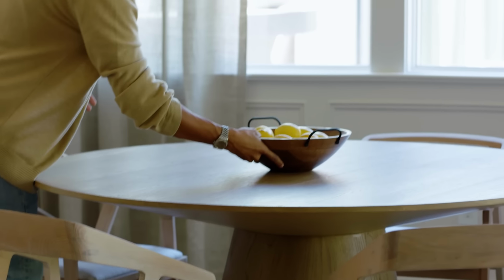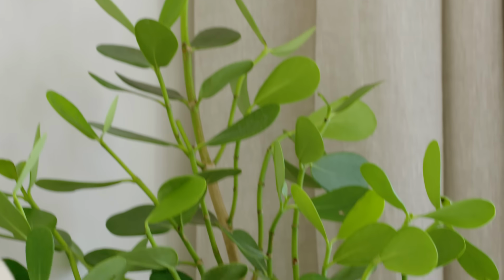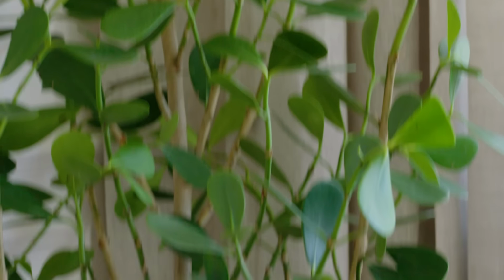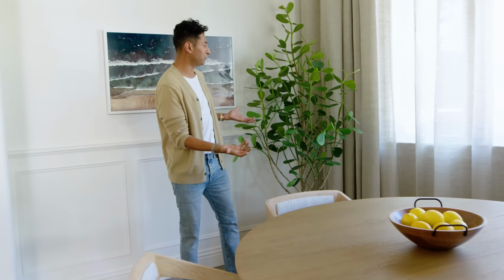So because we are in California, outdoor living is really important. So we always want to bring in the outdoor indoor and vice versa. I love introducing plants into the spaces like this beautiful Audrey ficus. It does really well inside. It doesn't need a lot of light, where everything else feels a little bit more neutral. The green just makes everything pop and stand out.